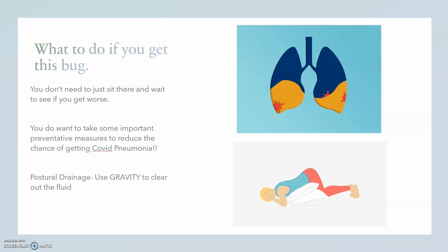And the thing that I'm really trying to help you prevent is COVID pneumonia. So, this bug is SARS-CoV-2. The SARS-CoV-2 bug causes the disease COVID-19. That disease can develop into COVID pneumonia. That's the big thing we're trying to prevent. COVID pneumonia is what's causing people to end up on ventilators.